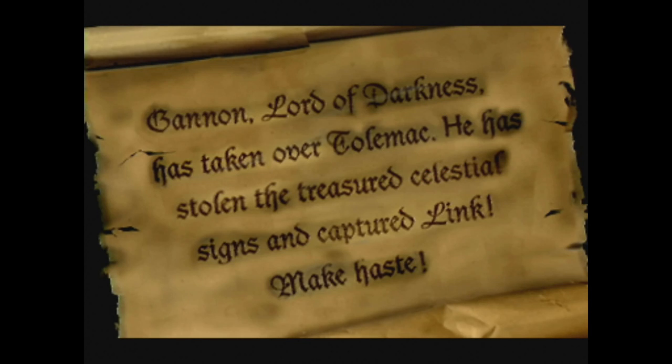Scroll of Shermak, bearer of sad news these many years ago. And so it was that Ganon, Lord of Darkness, had taken over Tolemaq. He had stolen the treasured celestial signs and captured Link. A brave warrior would have to be found to face this evil monster.